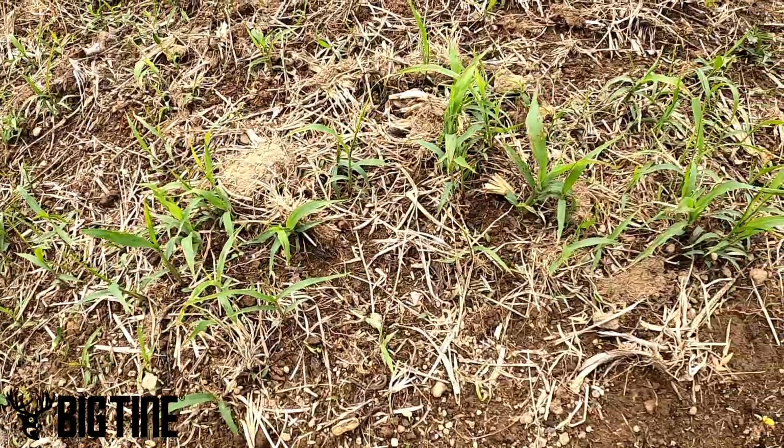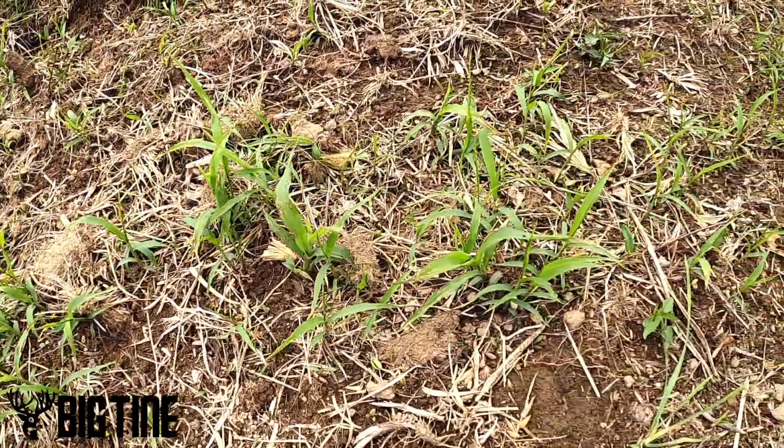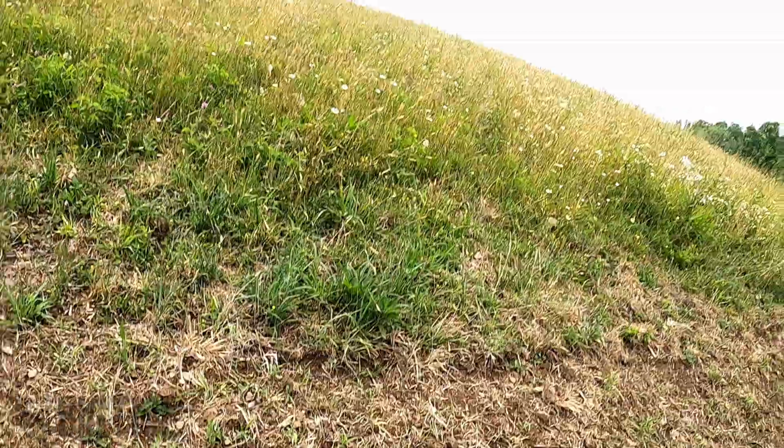Look at that borderline. All right, guys, made it down here to the plot. We've had a very, very busy morning, getting a lot of things done though. And we finally made it down here to check our borderline, and it is doing amazing. From what I can see, might be a little patchy in certain areas, but hopefully it's just a little bit behind, hopefully.